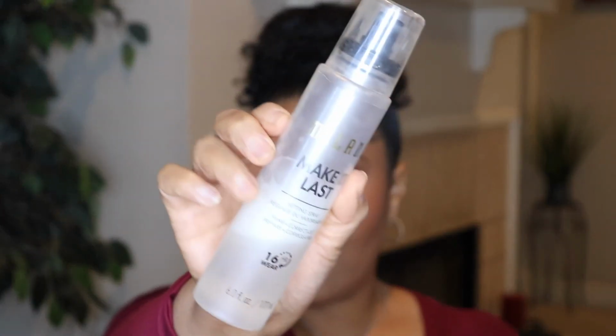So I'm gonna go ahead and set my face really quick. I'm gonna use my Milani Make It Last setting spray, one of the best setting sprays you can find in the drugstore. And then they usually don't come in this big bottle. This is a jumbo bottle that I found at Walmart. Will last you forever, but they usually come in a bottle that's probably half this size. And it doesn't take that much. It really helps your makeup to last, and I really love the way that that stuff smells.